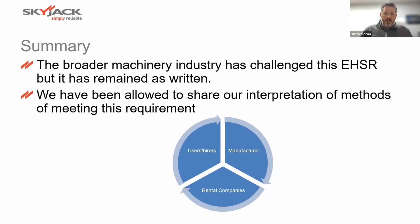And then for users and hirers, the introduction of this regulation does not, and I don't think it will ever, remove the need for the appropriate risk assessments, the right level of training on sites, the right operator training, and the vigilance that Cookie was highlighting. You know, that human factors perspective where the hazard becomes masked in your mind. How do users protect against that, and how do they inform their staff to protect against that hazard?